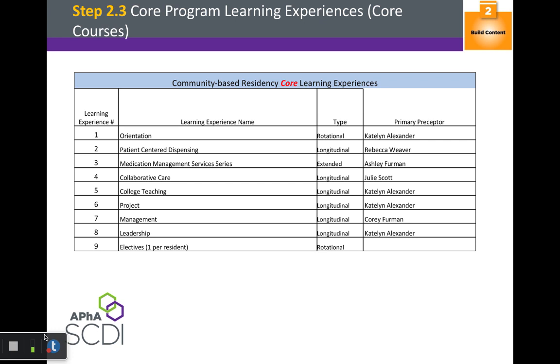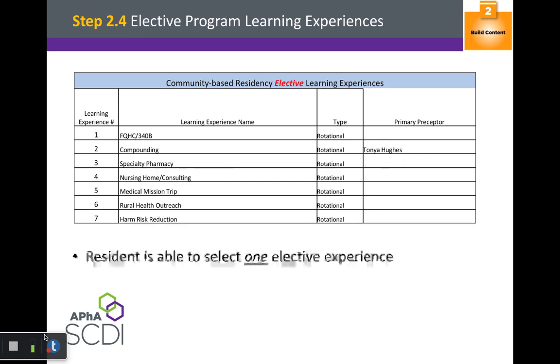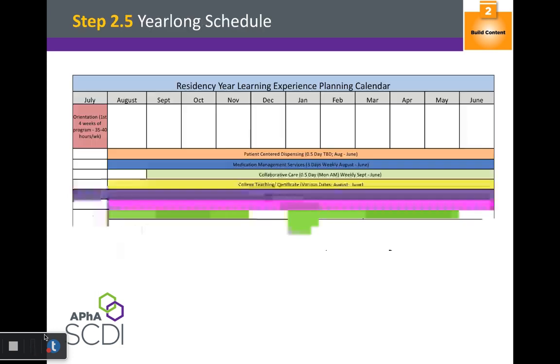So the resident will be involved in teaching. They'll have a research project, they'll go through a management experience, and they'll also have a focus in leadership, and that's specifically related to professional organization engagement. Now the residents also get to pick an elective, and here are some options of electives that we've floated, but the resident's able to select one of those, and then things are adjusted accordingly to allow that to fit into their schedule.